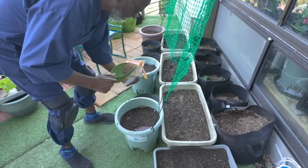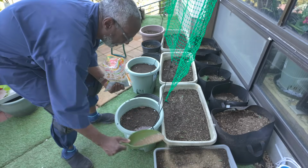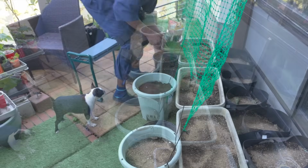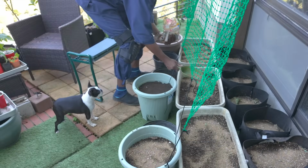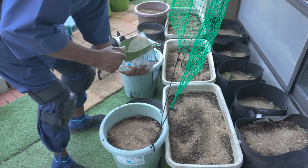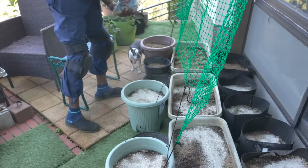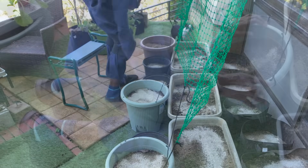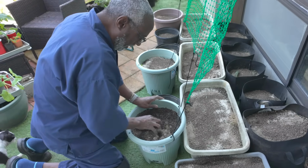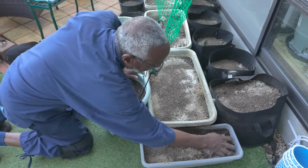All right, I'm just going to start by taking scoops full and filling these containers. Now, this is the bone meal and other things. And I'll do the same with all of the other minerals and fertilizers. Next, I'll just work this in lightly at the top. The nutrients will find their way to the bottom easily enough.